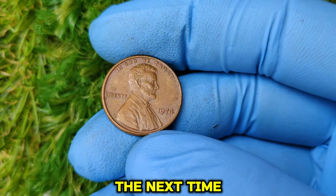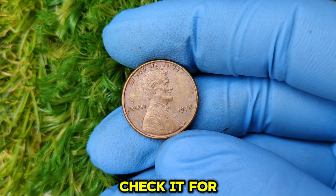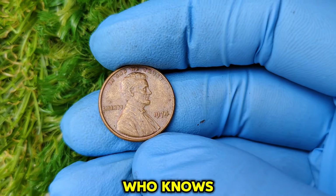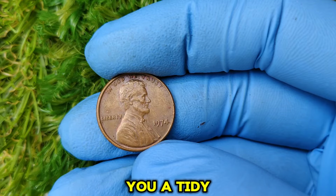So, the next time you come across a 1974 Lincoln penny, be sure to check it for that missing mint mark. Who knows? You might just be sitting on a valuable treasure that could bring you a tidy profit.